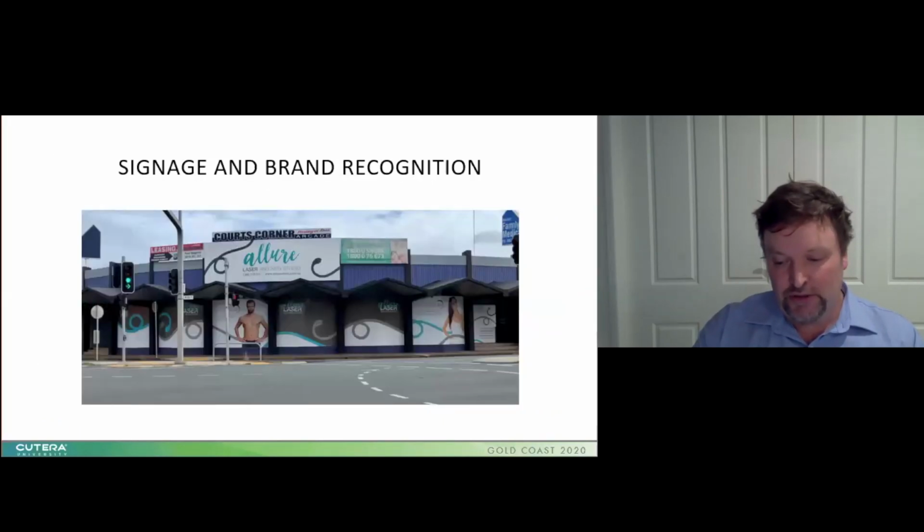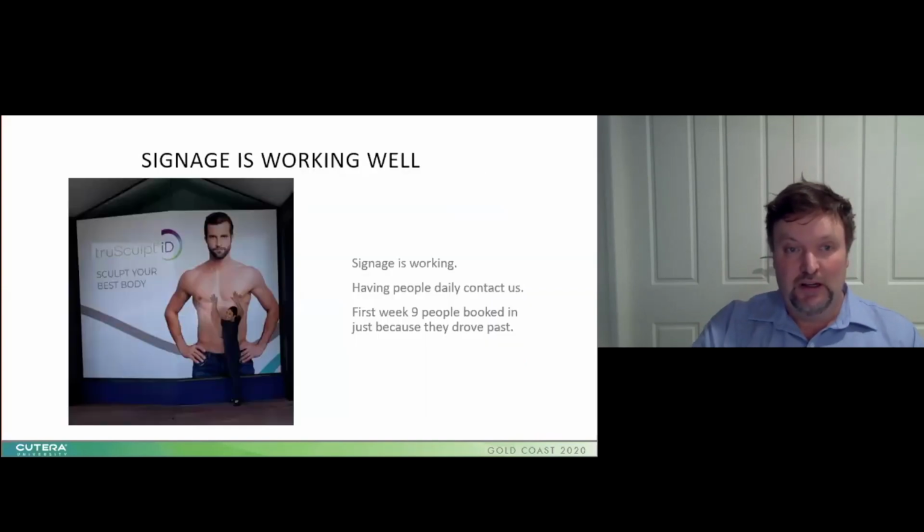And the last thing, the most final thing we've actually just received, is some outdoor signage just for truSculpt. There are 2 different areas, one with a man and one with a woman. On the very first week we had that, I think we had 9 or 10 people ring us up, come in and get some procedures done with truSculpt, which I was quite surprised with, just by driving past. So yeah, 9 people. So signage does work.